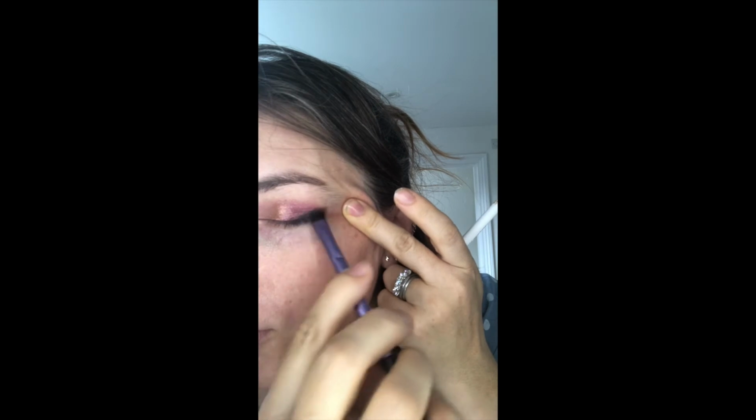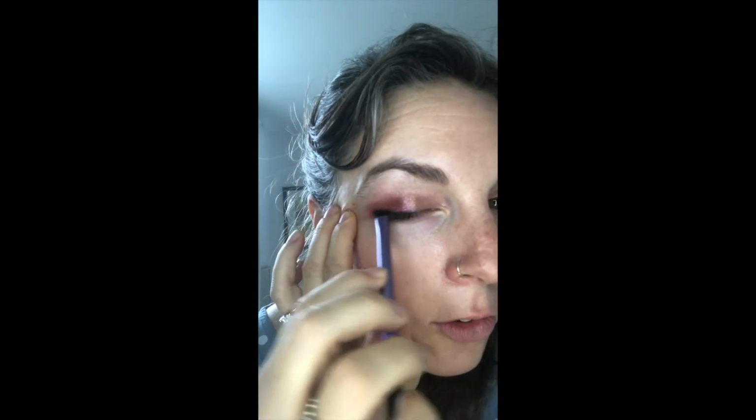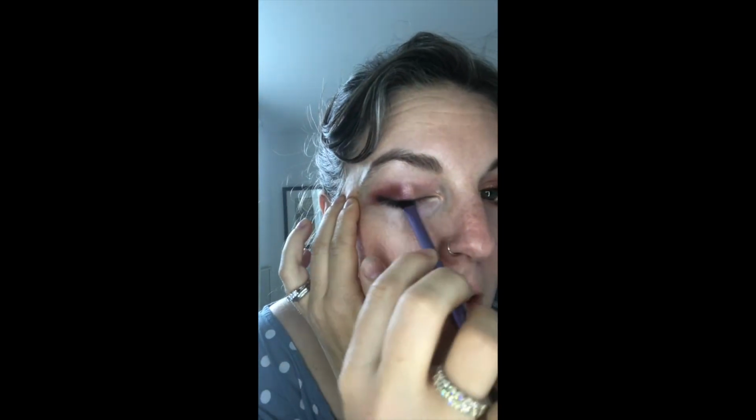It's not the most long wearing liner, but it smudges beautifully as a kind of smudgy, smoky look. So this is warm brown. And if you wear a light colour eyeshadow and then do this as a smudgy, smoky eye, it's really pretty and wearable, and it does last pretty well. It just doesn't last fixed in one place all day. Also goes on the waterline.